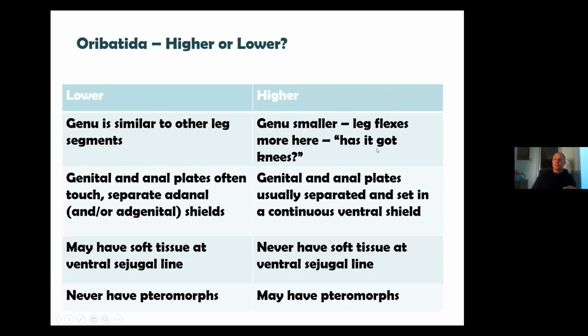And so to some extent, you can spot a higher Aurobatid just by asking if the mite has got knees. We also have genital and anal plates, often very close together in the lower Aurobatids, and often flanked by separate adanal or agenital plates. Whereas in the higher Aurobatid, it's all been more fused together. The ventral plate completely surrounds the genital and anal plates, which are normally just a single pair.